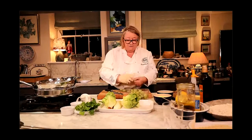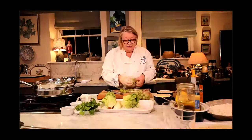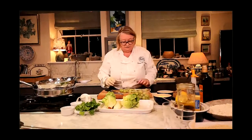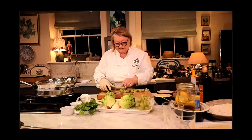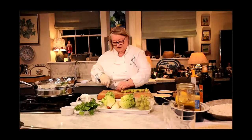Now, the wonderful thing about this particular salad is you can do it the day before and it's just as good. You don't do it at the last minute. It's actually a great Boxing Day salad. Ooh, I'm sure I'm going to stand on that. It's just gone down. It's a great Boxing Day salad. It really is.